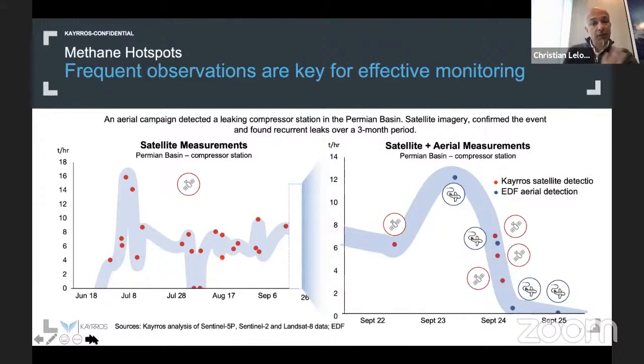But what we could see consulting the backlog of images from Copernicus is that we actually could see about 20 other measurements over that same facility in the previous 3 months. And so this is, again, one of the strong points of monitoring satellites. You have history, you have frequent measurements, and frequency is really essential for reporting emissions accurately and for verifying data reported by the operators.